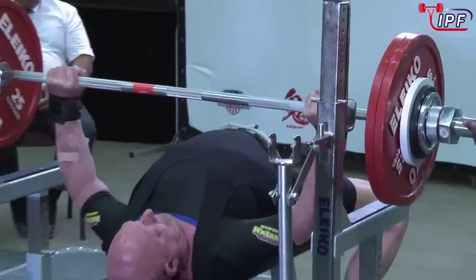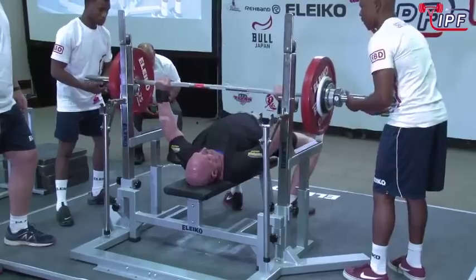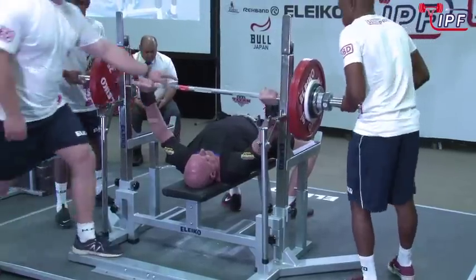So this is our other M4 lifter from America, Bill Helmy. Very strong.